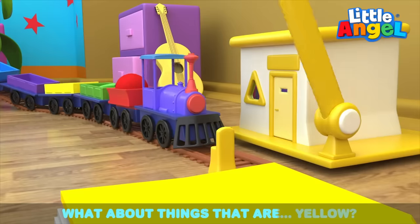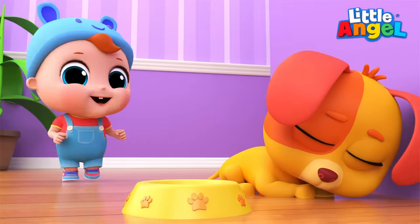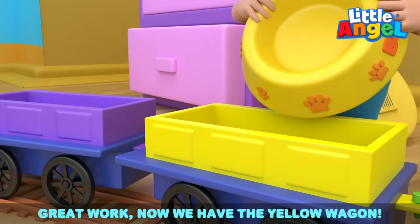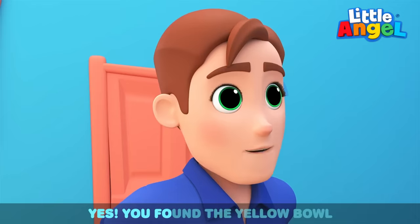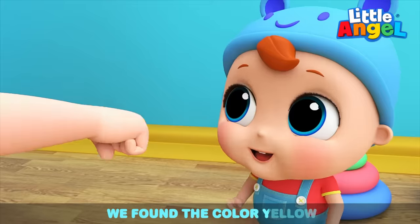What about things that are yellow? Great work! Now we have the yellow wagon. Yes, you found the yellow bowl. The chairs, the pillows, and the toys, we found the color yellow.